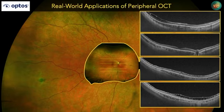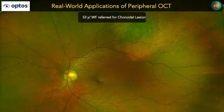Here's a 53-year-old female that was referred for a choroidal lesion. You can see a variable pigmented lesion up there at the supratemporal location. And this patient was referred in for this problem. Now the beauty is for those of us that do examine and see choroidal lesions, whether they're choroidal melanomas or nevi, dragging an OCT out to the periphery with the Silverstone has made life a lot easier versus the traditional method of trying to navigate the patient and navigate the OCT to the area of interest.